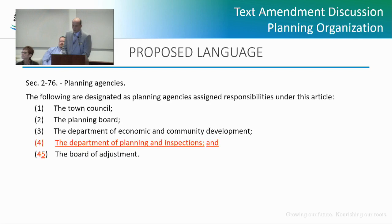This is from that particular section, which lists the designated planning agencies: town council, planning board, economic and community development department, and the board of adjustment. We'd like to add the planning and inspections department to this list.